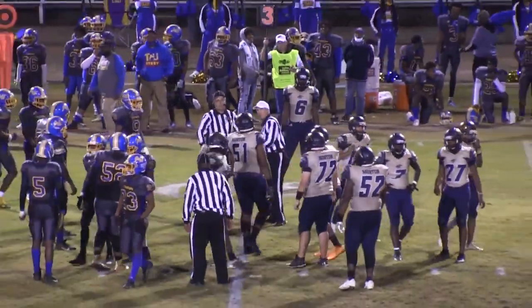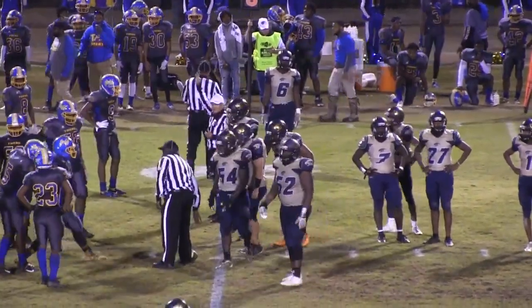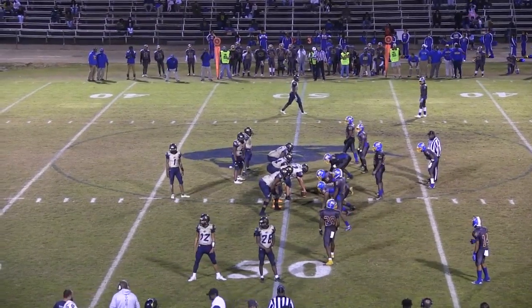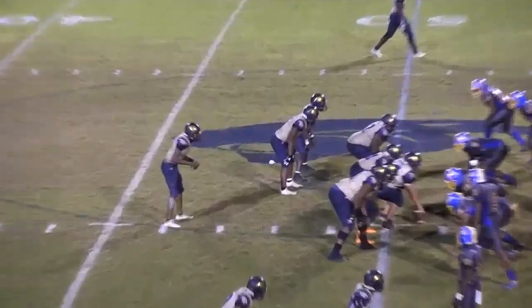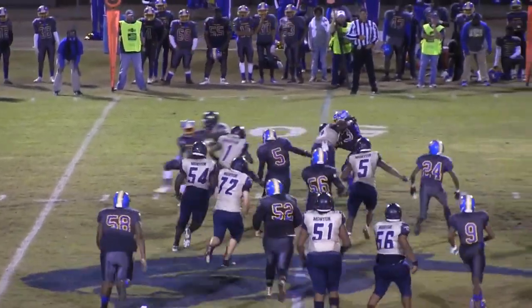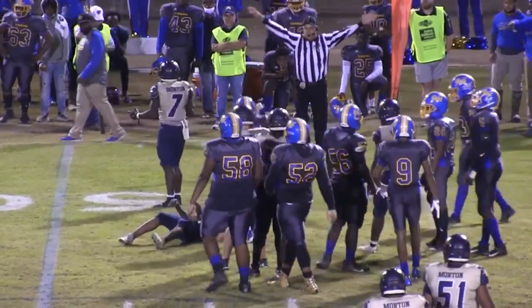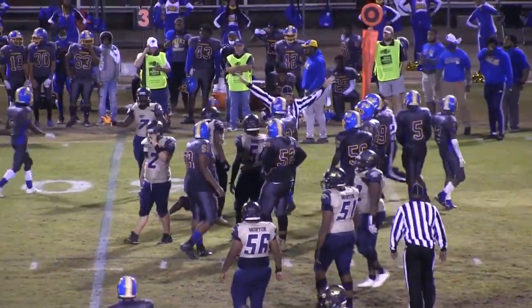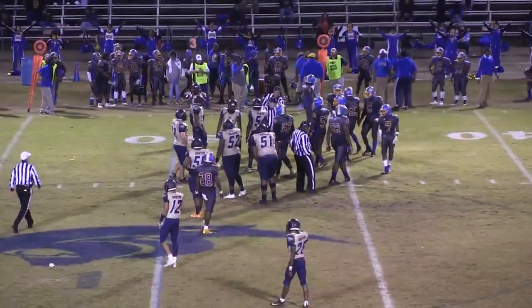Let's go. Make it third and about five. Tay Sims on the carry. Got a flag on the play. Hey, he's coming back in.